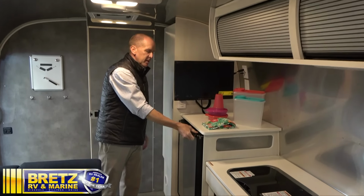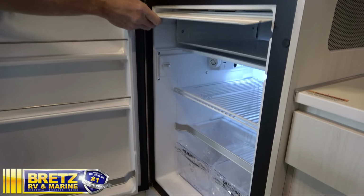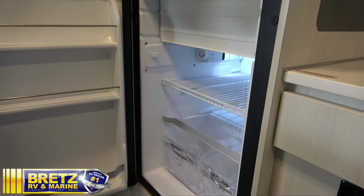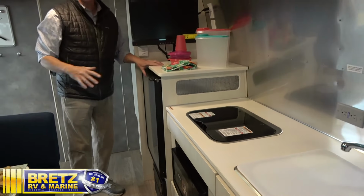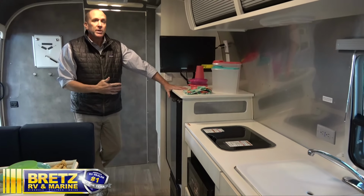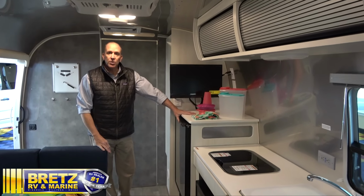The refrigerator, nice size here. It's got the freezer box up there for some ice and some things. And this is a two-way refrigerator, so it'll run off either 110 power if you do have a generator or are plugged in, or it actually runs off 12 volt, the batteries. And so it can run when you're going down the road, stay nice and cold.